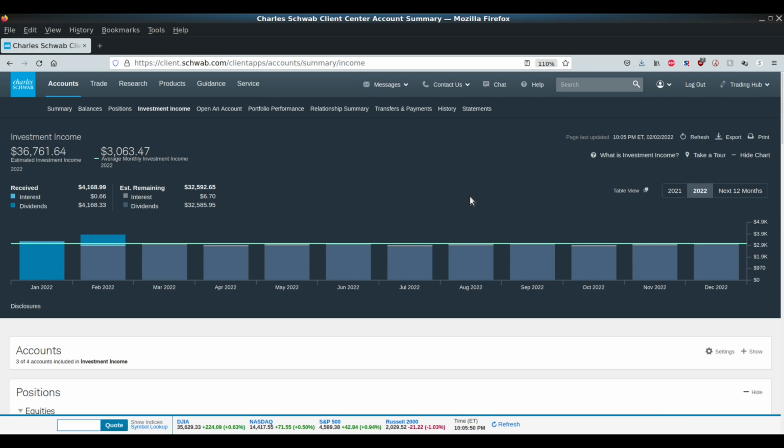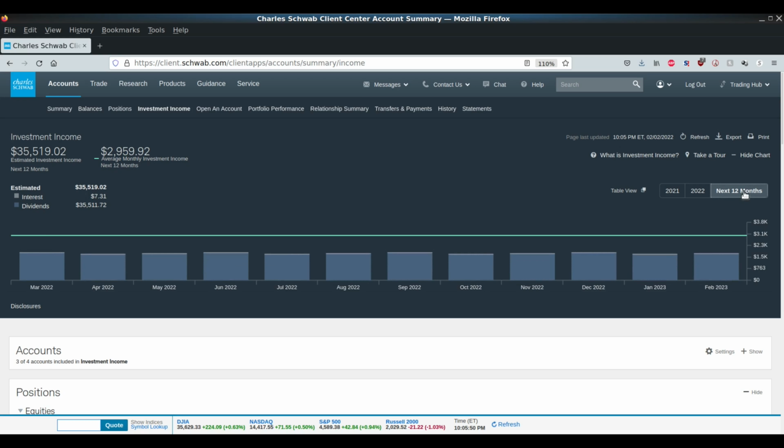Last thing we're going to look at is the income projections for Schwab. Now, I don't know what's going on with Schwab lately. They've been off for some reason. I don't understand why, but this month, they have me at $2,900 left, and I've already received $978. So I don't know why the numbers seem to be off a bit. If we go to next 12 months, it looks like me at $2,959. And I think that needs to get updated because I actually bought some stuff today as well.